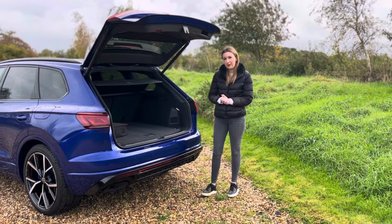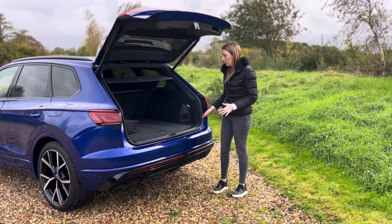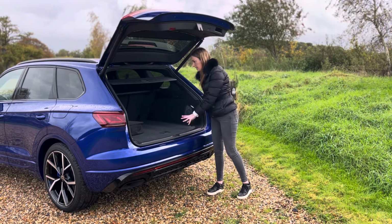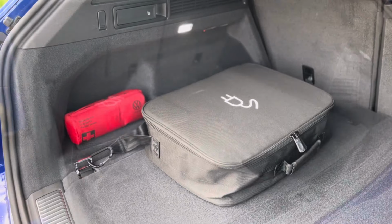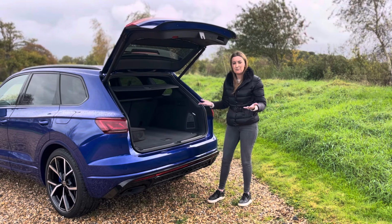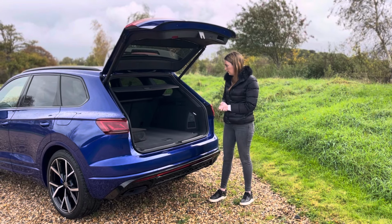So I've just opened the boot and this is the first time I've seen the boot, so this is my honest reaction to it. It is very high up, obviously, because it's an SUV. We don't have a very sort of high boot lip, which is nice, so you can sort of slide things in easily like luggage. However, I've noticed how big these charging cables are and that there's no room to put them anywhere apart from right here. So that could be an issue, to be honest. If you've got dogs and things, where do you put that? Other than that, decent sized boot. There you go. Right, let's go for a drive.